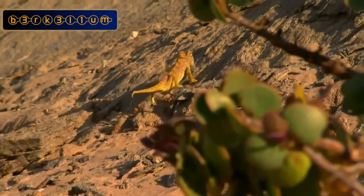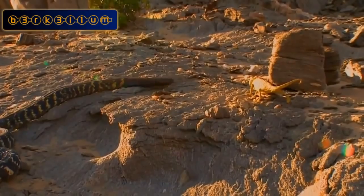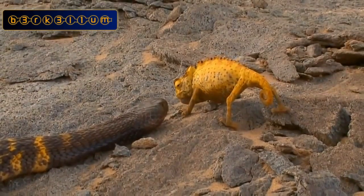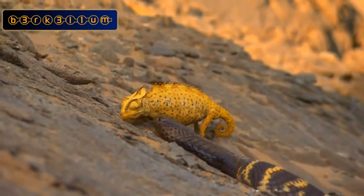The chameleon tries to make a run for it, bright yellow with stress. Cornered, it gulps air to appear as large as possible. But the snake is determined to finish the job.